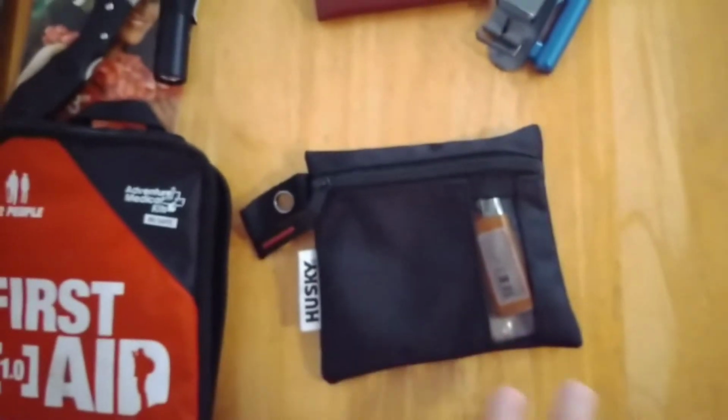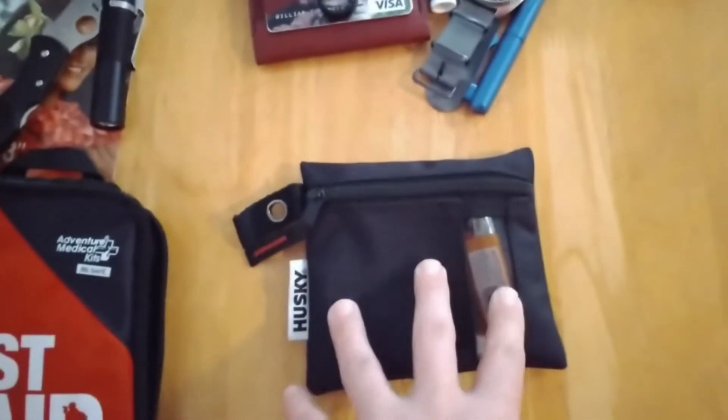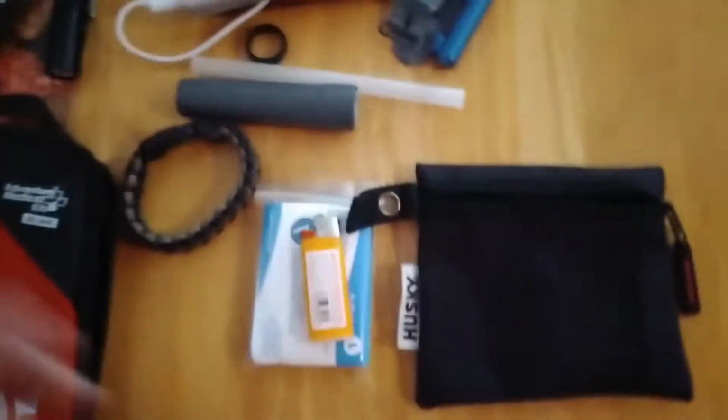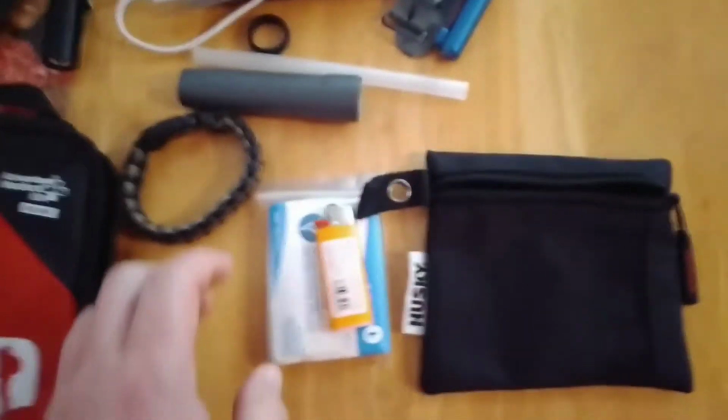Next, I just brought a small little survival kit with me, and all this was TSA approved, which I thought was cool. Sorry about the noise from the air conditioning unit in our little cottage here that we're staying in.